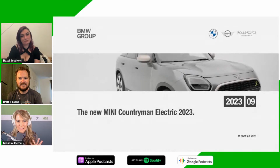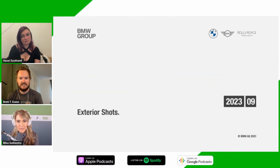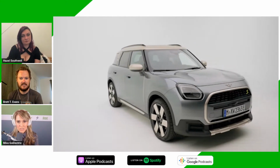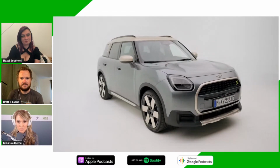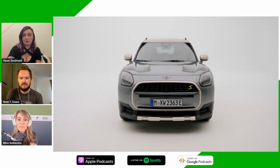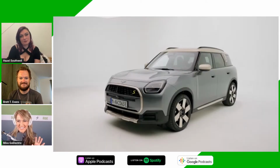What's interesting actually about the Cooper is that it's going to be new. I believe it's the Cooper that is the new dedicated EV, so it's not going to be shared with a combustion variant, whereas the Countryman is, as far as I understand. I don't think I'm switching those, but someone correct me if that's the case. No, you're right. I love the looks of this. I mean, that's very American of me.